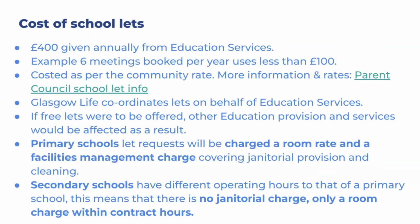So parent councils are given money from Glasgow City Council. This is part of the conditions that we have to, under legislation, give parent councils the money to be able to operate. So just to reiterate, that is money that is given to enable parent councils to go about their work in supporting schools. Currently the figure of £400 is given to all parent councils, and all of their costs have to be met from that. So, for example, if you were booking 6 meetings per year, that would use up less than £100 of the money that you are given.